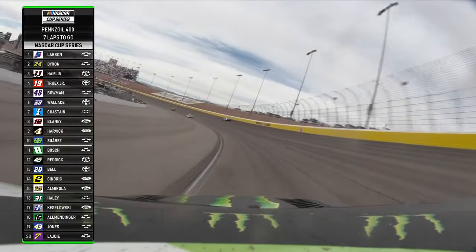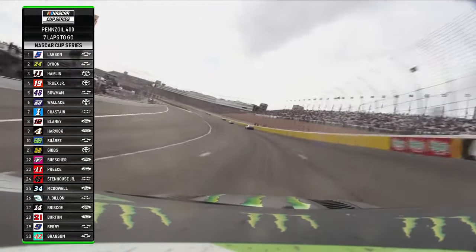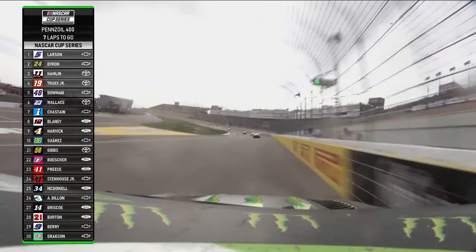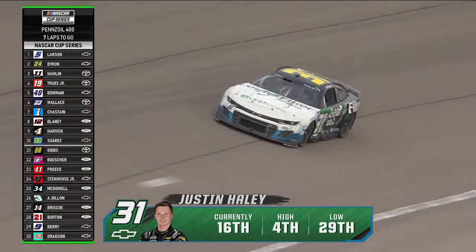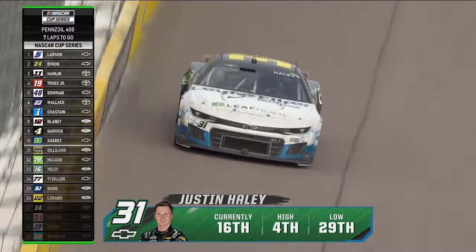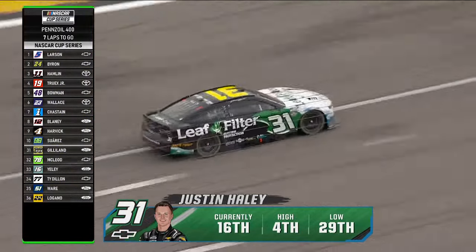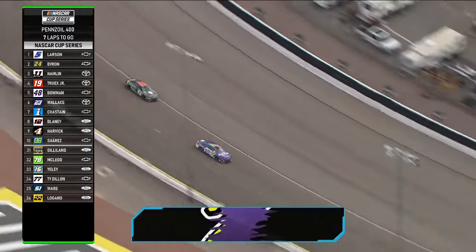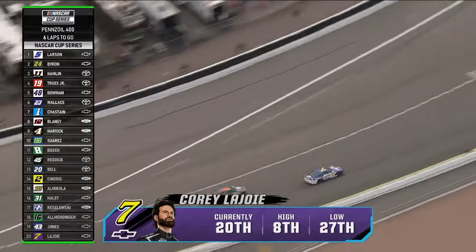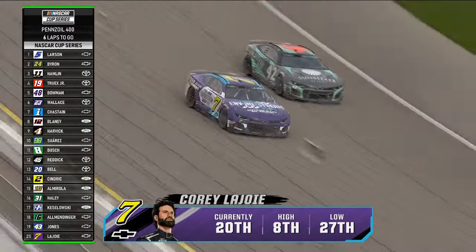Maybe he was just tricking everybody. He's like, hey, come on up here. Justin Haley is going to get a top 20 finish out of this day. 16th place right now. Ran as high as fourth when they tried to run out a fuel run after leaders had pitted, hoping for a caution that didn't come.